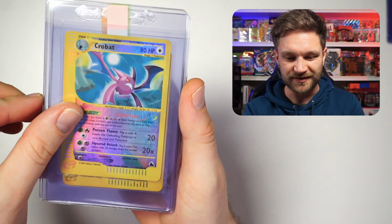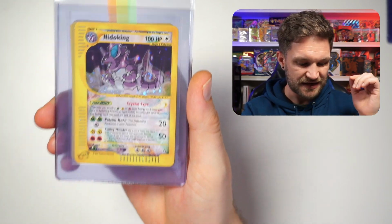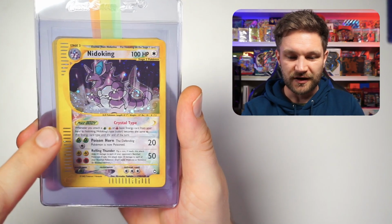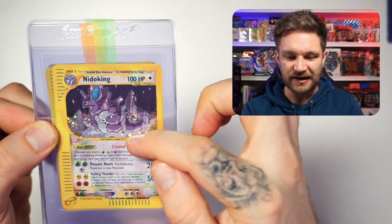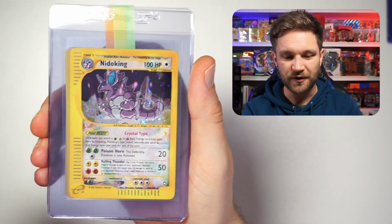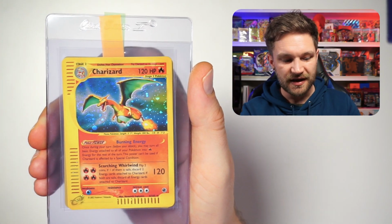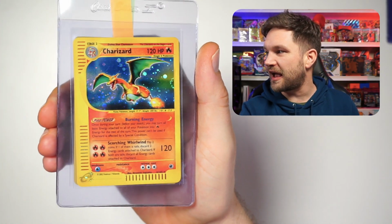Awesome crystal cards. Followed up by another crystal from Aquapolis. We have the Nidoking crystal card. The artwork looks insane. It's almost like a Super Saiyan style, like energy blasting up. That's super cool there. And then I believe right behind here, guys, we have the Charizard from Expedition.